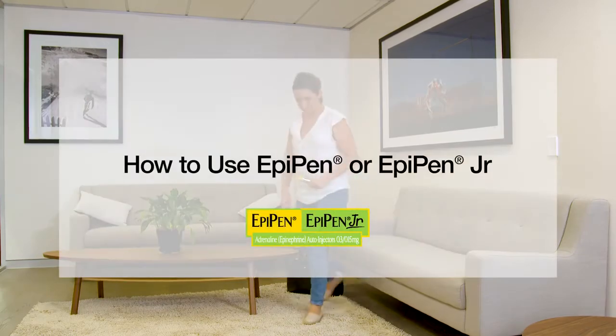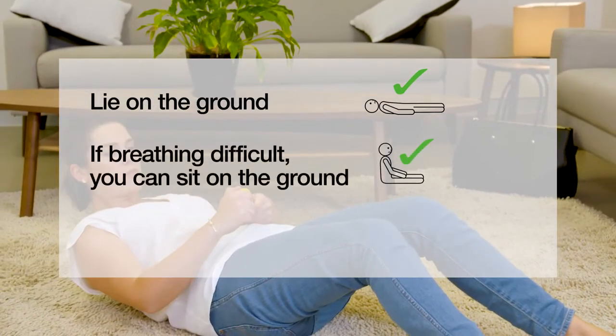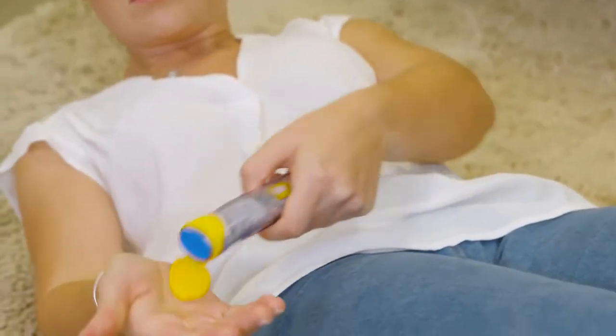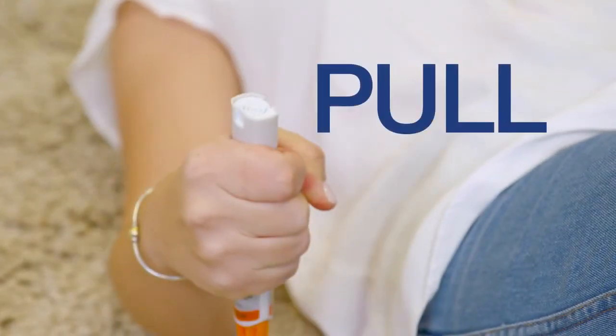Before using the EpiPen, you or the person having an anaphylactic reaction should lie on the ground. If breathing is difficult, you can sit on the ground, but you shouldn't stand or walk. To remove the EpiPen from the carry case, flip open the cap and slide the EpiPen out. Keep your fingers and thumb away from the orange shield, as this contains the needle. With the orange shield facing down, pull off the blue safety release.